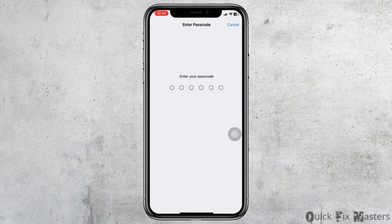Applying all these solutions, your problem is definitely going to be fixed. So this is how you can fix volume changes by itself on iPhone after iOS 17 update.